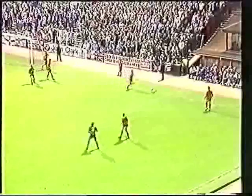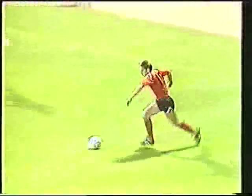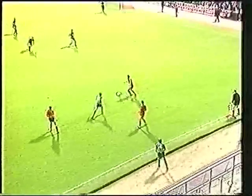Totten again. This time he gets to the byline. Did that go over? No, says the referee. And nor did that, despite the Glentoran protest. McAnally clears. But Glentoran still looking good, looking dangerous.